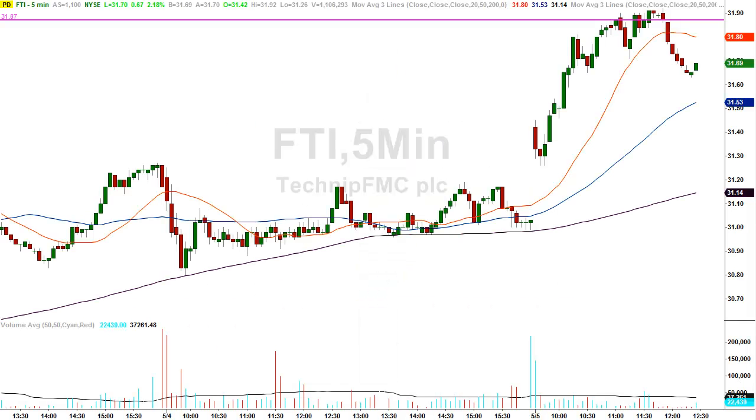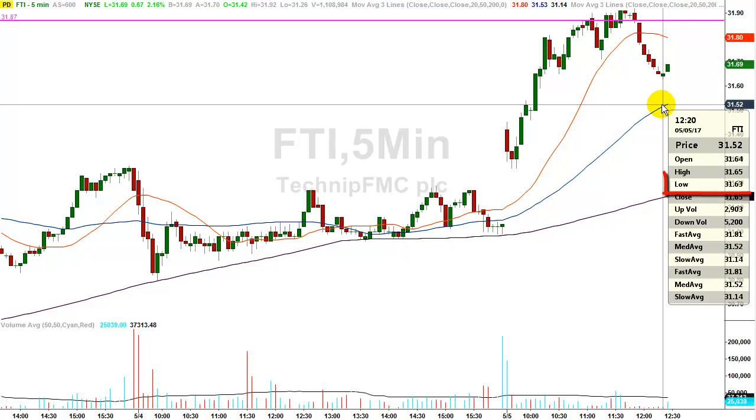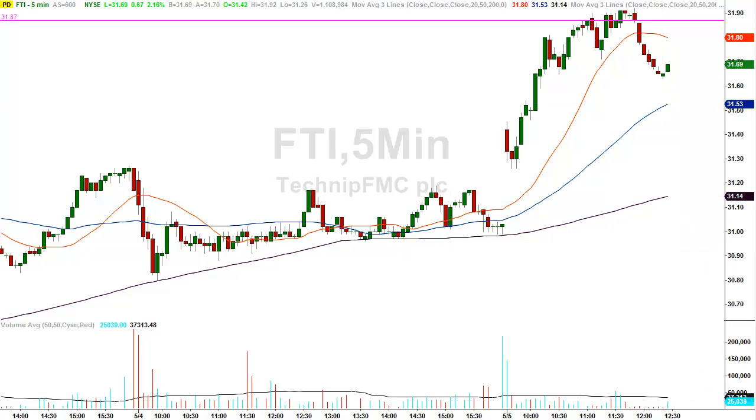Now looking at FTI, you can see here when the stock came up into the level at $31.87, we had a pullback from that level. The stock made a low so far for the day of $31.63. This is a scalp trade. It's about 25 cents. And that's all we're looking for on trades like this. We're just looking for a quick scalp trade on to the next trade. Anywhere from 2 to 4 trades a day is a good trading day.